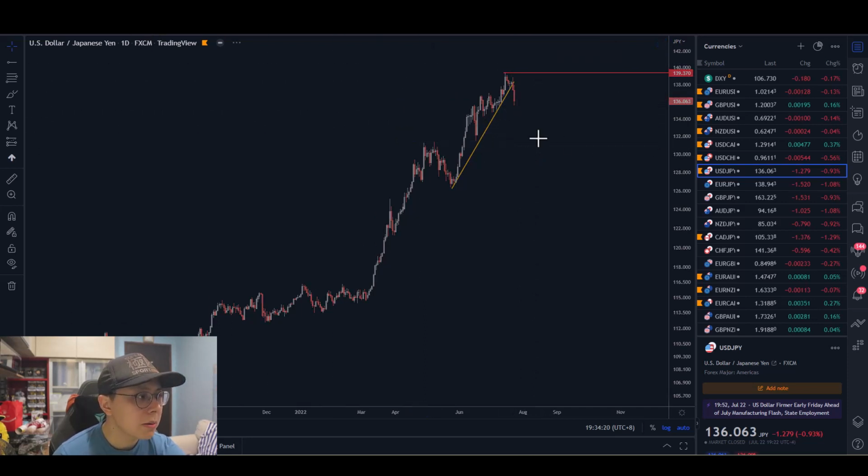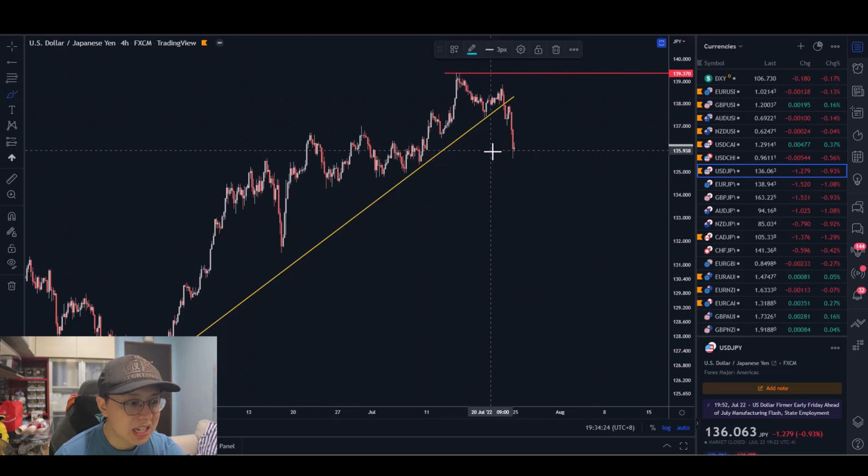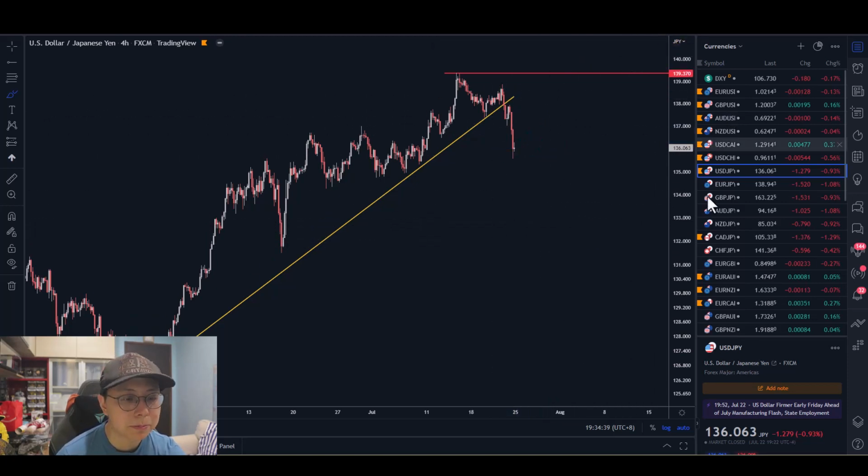So do keep an eye on the dollar yen. Obviously, I wouldn't be personally selling it here. I want to wait for at least a pullback, a corrective structure to confirm the probability is higher to the downside, and I will then take that trade, okay? So you probably need to give it a bit more time and see how the market develops from here.